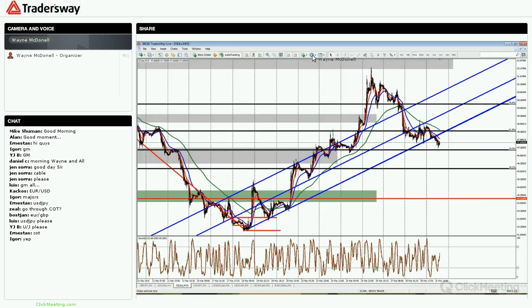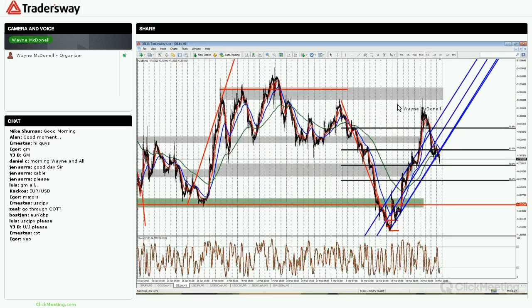Okay. But again, this pullback that we had went much, much farther than I would have thought. So, these old zones here, which we're actually approaching, I'm wondering if we're going to get caught in a range. Because if this was trending down, it should have fallen at the 382, 50%, or 618. Or even your Alamo, the 786. That did 100% retracement, exactly 100%.